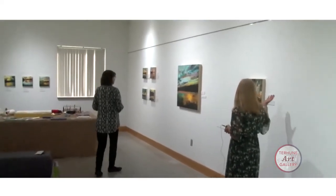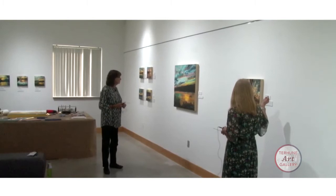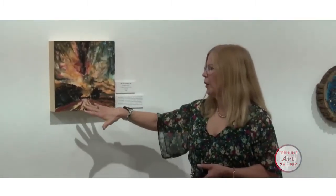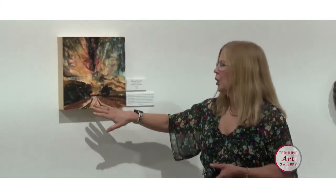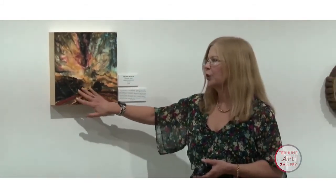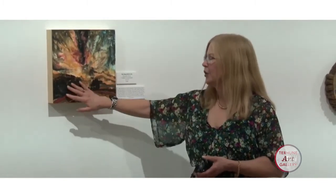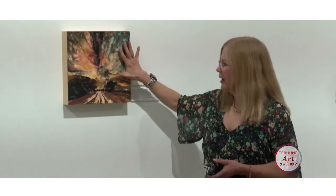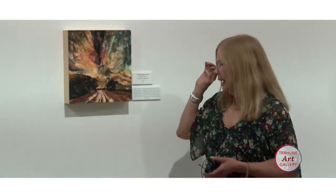And this one, I titled "The Road We're On," and this was just kind of like I was trying to recreate going down one of those country roads, and the brine spread on the road, and the trees that were dying, and just how that was affecting the whole atmosphere.